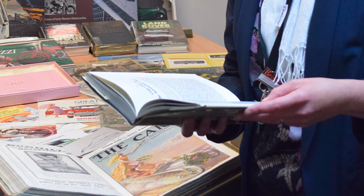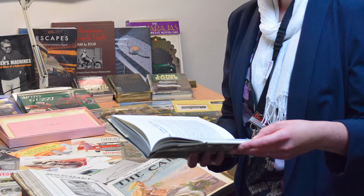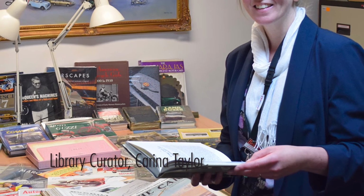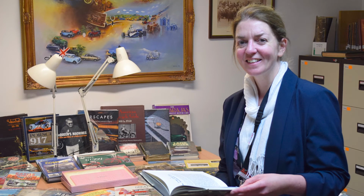The library staff rely on a team of dedicated volunteers, without whom we couldn't provide our service. Our enthusiastic volunteers give hundreds of hours of their time every year to assist with documentation, preventative conservation, and answering inquiries. Their years of experience, knowledge, and passion for motoring help to inform our work, and we are indebted to them.